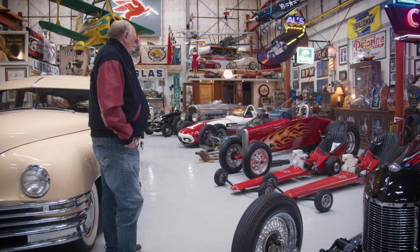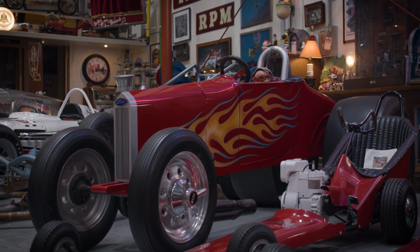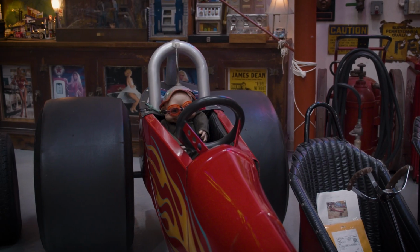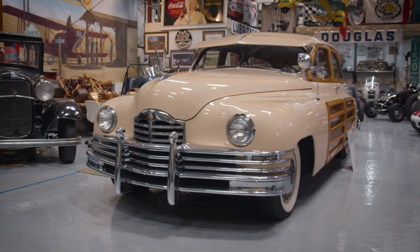The narrow dragster is a display at Don Tognotti's, who was the second owner of the Grand National Roadster Show, in his speed shop in Sacramento. The '48 Packard station sedan.